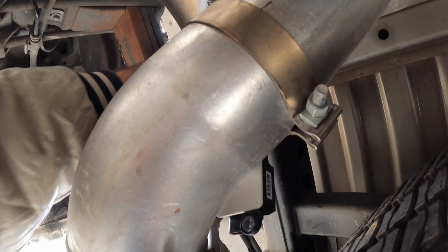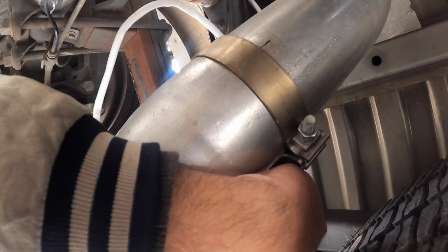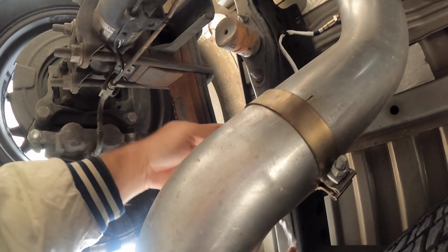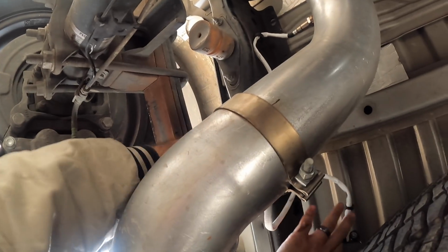Put it through here. Muffler's a little hot. Put it through there. And there's another clip up here, Busy Bee, where you gotta clip it in. There it goes.